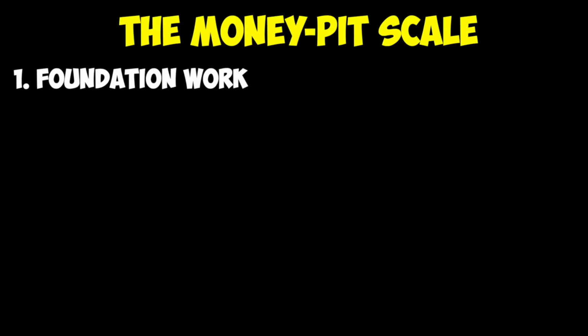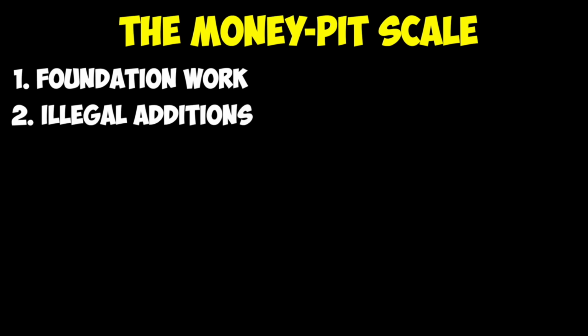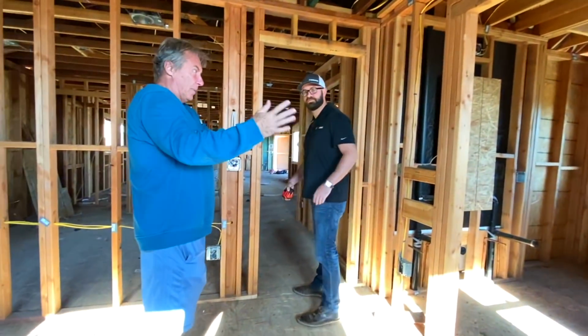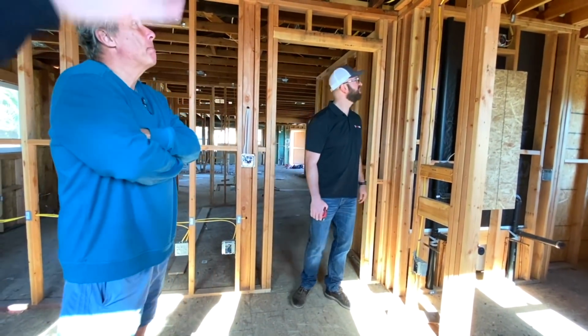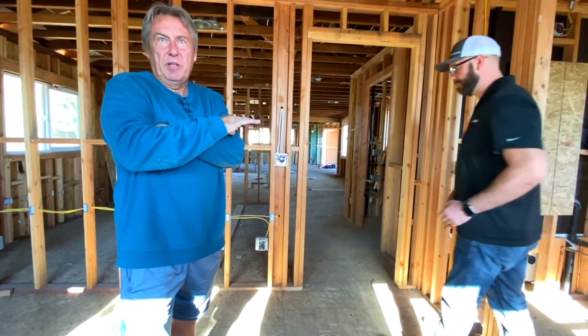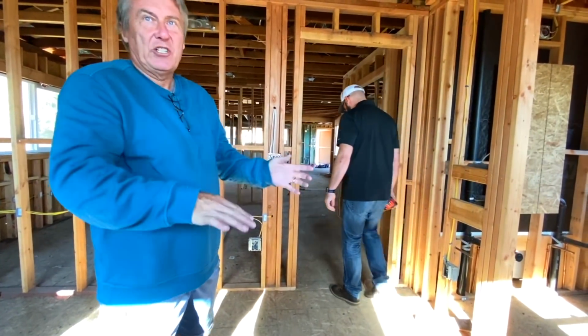The money pit scale. Now the next worst thing on the money pit scale are illegal add-ons. There's a footing that runs along this wall. Like I said, this whole thing has been added on off the back. Exactly. Oh, this whole side's been added on? Yeah. Oh, great. So you need to check with the county, has this whole section been permitted?